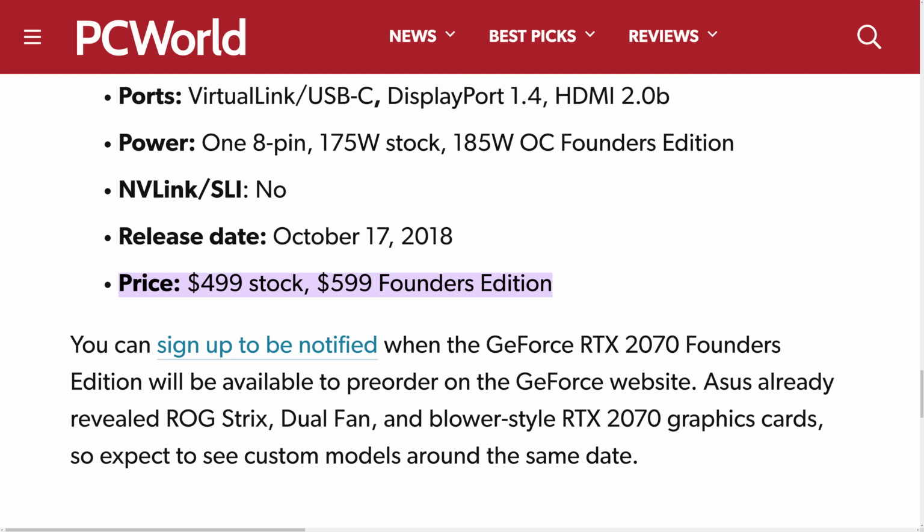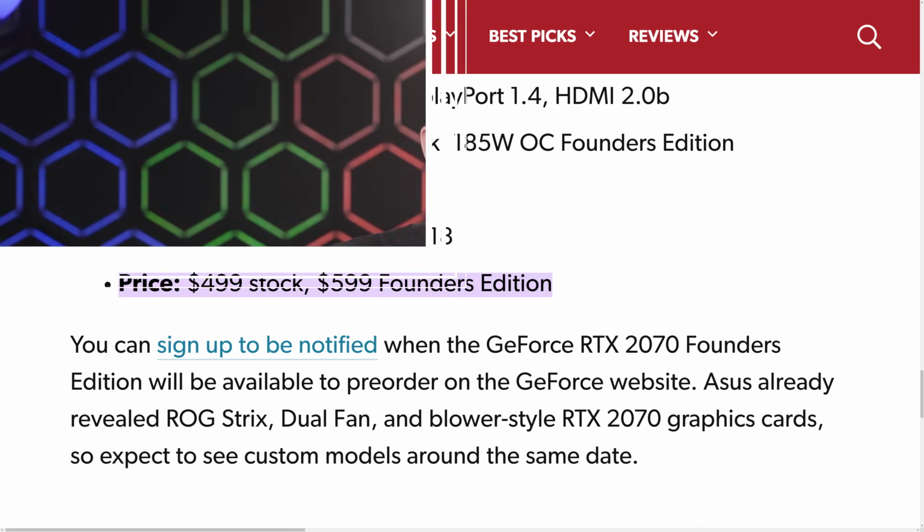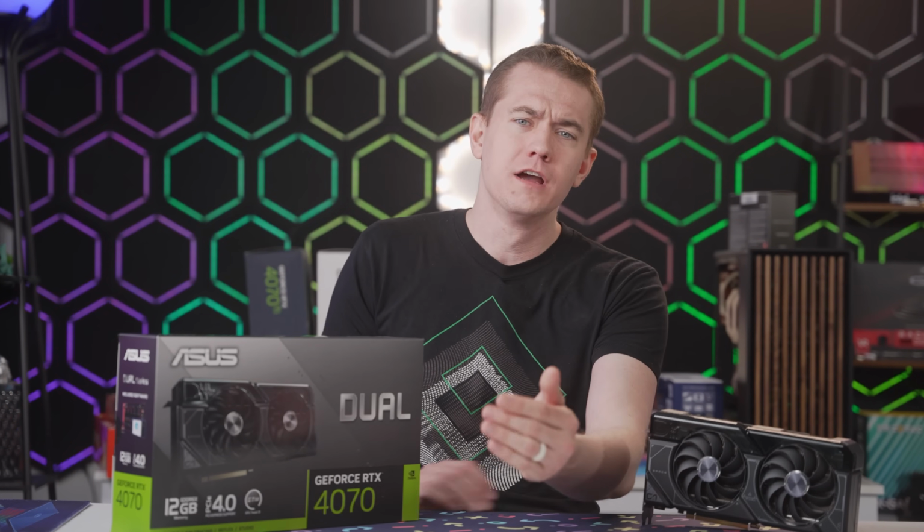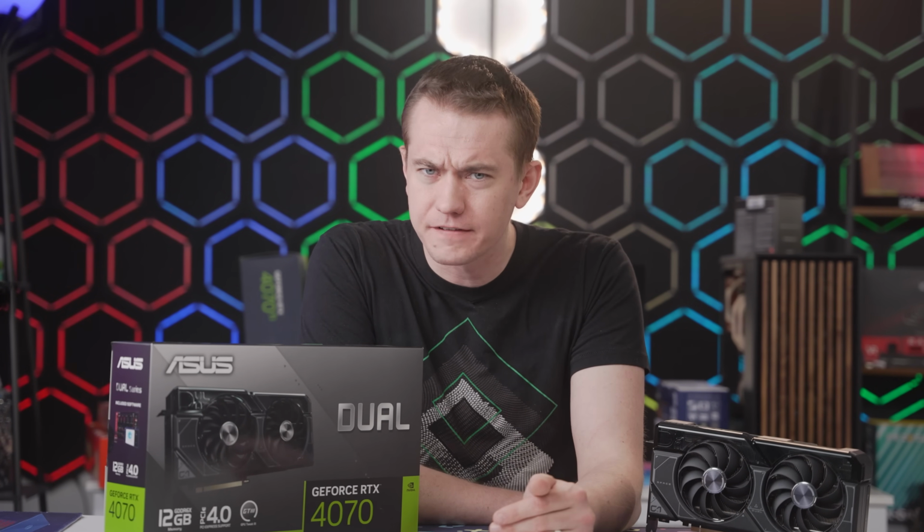For these third-party cards, they cost $499, but then for the first-party Founders Edition, they were $599. Nvidia's already been trying to charge us $599 for 70 class cards for quite some time. That doesn't make it better, but it does indicate that there has been some precedent, and we shouldn't really have sticker shock surrounding this, especially when you consider the fact that the 3070 never actually sold for $499.